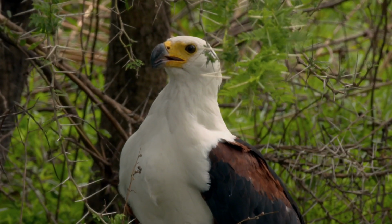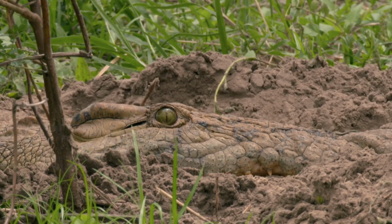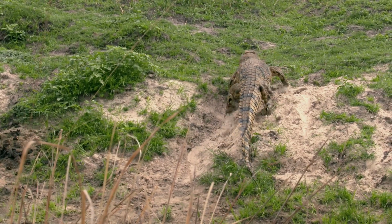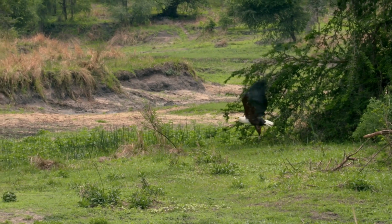A fish eagle, patient and alert, stands near a potential glut of prey. While one croc mother fills her throat pouch, another approaches. That's enough to make this raptor move on.